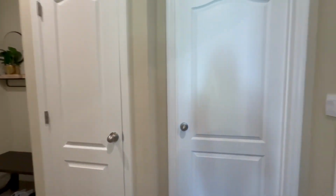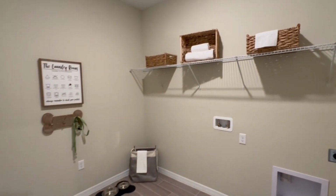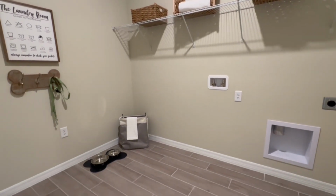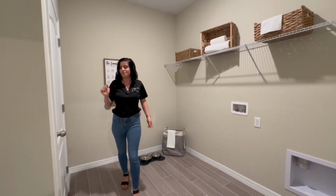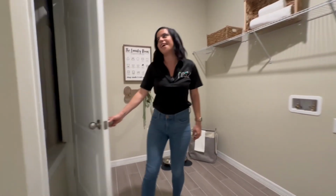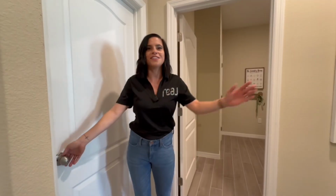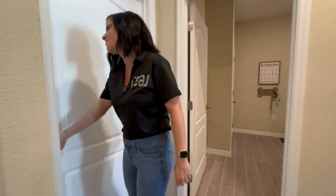And then last but not least, before we get to the separate living space, is this massive laundry room. Look how big this is. Now again, this builder does not include washer and dryer in the price of the home. Maybe they're offering some incentives in which they will throw that in, but it's not all the time, so you already know the drill. Send me a message. And here is the air handling unit, which is located inside of the laundry room. This is a completely separate house, basically, so let's go take a look.